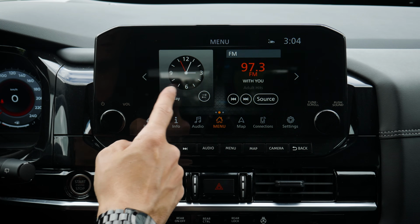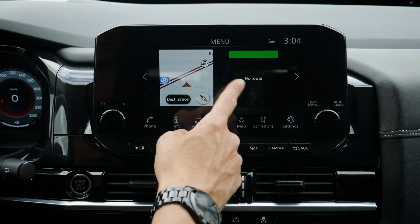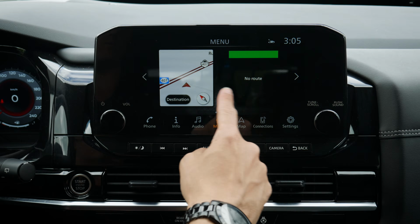A little bit slow there, so I'd like to see that rate. Oh, interesting. Okay, never mind. Yeah, is it quicker one way or the other?